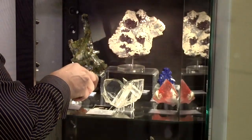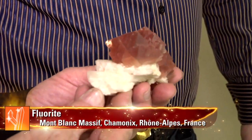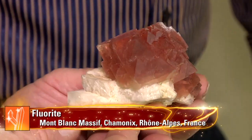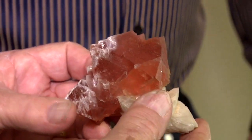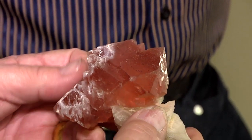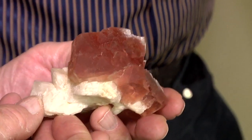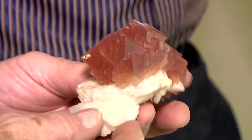And France wouldn't be France without beautiful fluorite. Chamonix fluorites. Look at that thing. From Mont Blanc. Look at the color. Beautiful, intense, deep color. In the last few years we've seen some great fluorites from Pakistan. But they don't have the color intensity. No, exactly. The French ones are still by far the best.